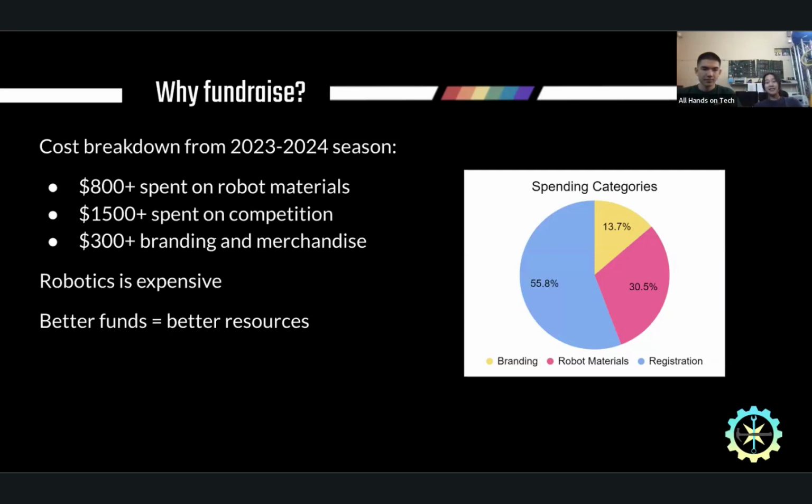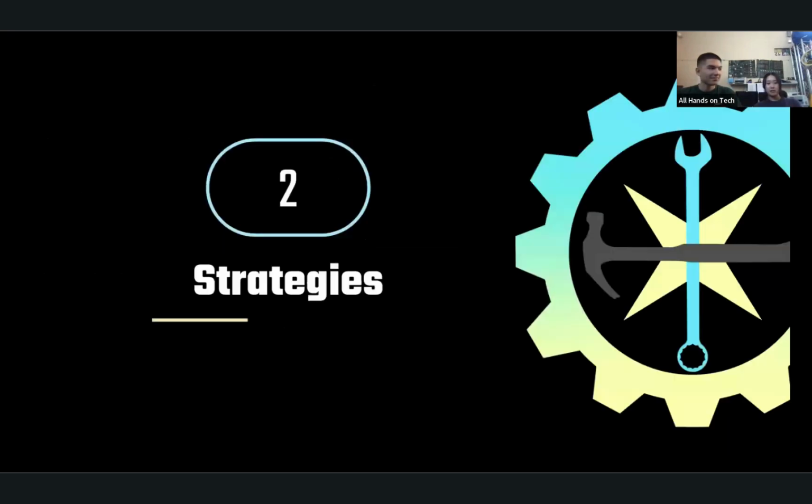So yeah, robotics is very expensive, and as a general rule, typically better funds equal better resources. While you don't necessarily need a ton of money, it's helpful. Now we're going to talk about fundraising strategies.